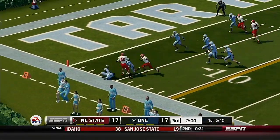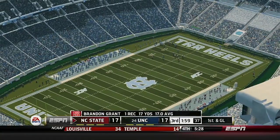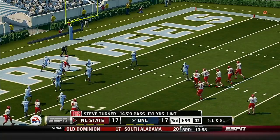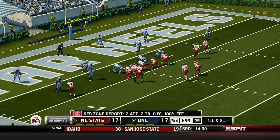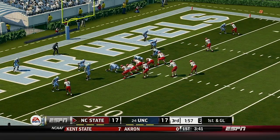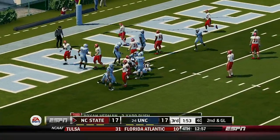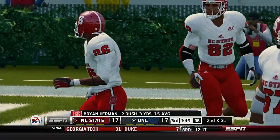Quick throw to the tight end. And he is drilled at the 4-yard line. Gain of 17 on the play. That makes it first and goal. And he's taken down just outside the goal line. Herman gains around 3 yards on the run.